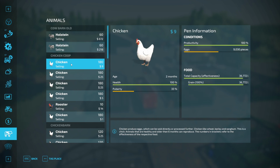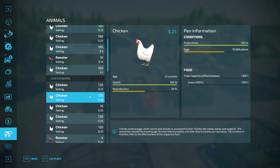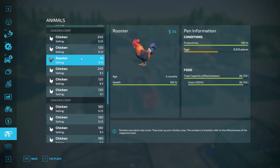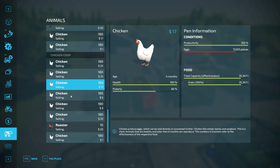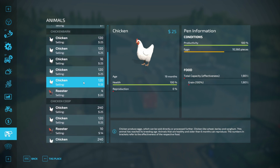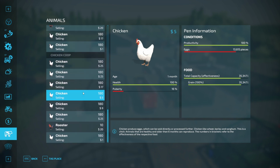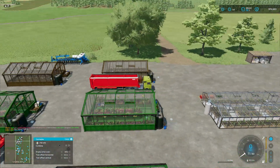Why are these guys... oh, that's still the cows. These guys are good. They hold, where are they? They're almost out. That's the old barn. These are the new ones. They hold, I think, 40,000. Okay, so it's really the cows that are the problem. Oh, and eggs are getting full. Oh boy, we've got a lot of eggs. Look at that. And the reproduction. These guys are... okay.